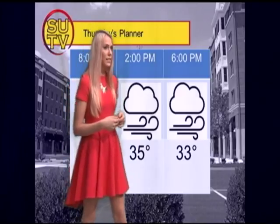So for the Thursday planner, if you take a look, around 8 a.m. it's going to be 38 degrees. We could have that mix of rain and snow, but that's more likely going to be closer towards 9 o'clock. By 2 p.m. it's going to cool down to 35 degrees, and it's going to be really windy. We could have winds over 20 miles an hour throughout most of the day and gusts up to 40 miles an hour tomorrow. By 6 p.m. it's going to cool down a little bit more. We're going to have 33 degrees and still going to be windy. No more precipitation is really expected throughout the day tomorrow.